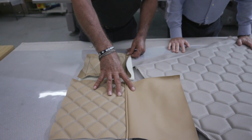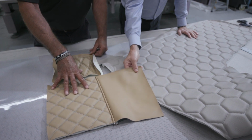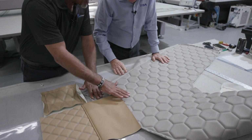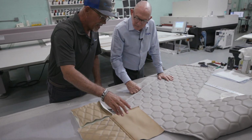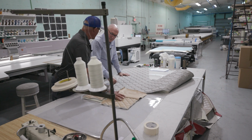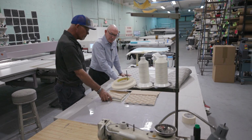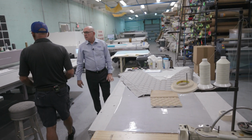This is Sunbrella's product called Horizon. It's what we're using on almost all the exterior stuff these days. It's got a nice leather feel. It's got a texture capability that you can put the two together. And it's a high performing, fairly economical fabric for an exterior application where you want that wipe-off scenario. You can make it as simple or as elegant as you choose. Anything you can imagine and draw, we can stitch.